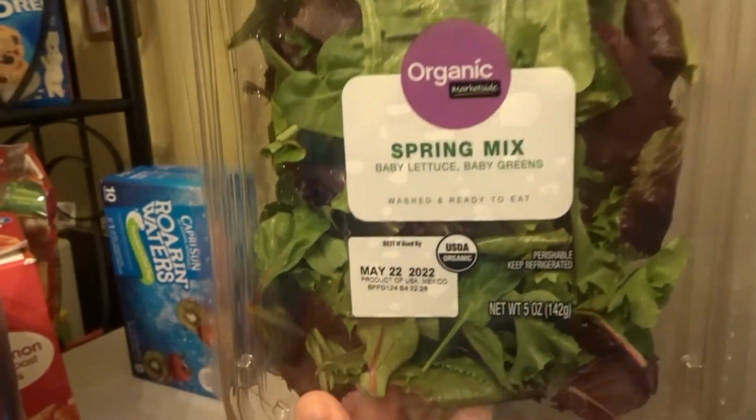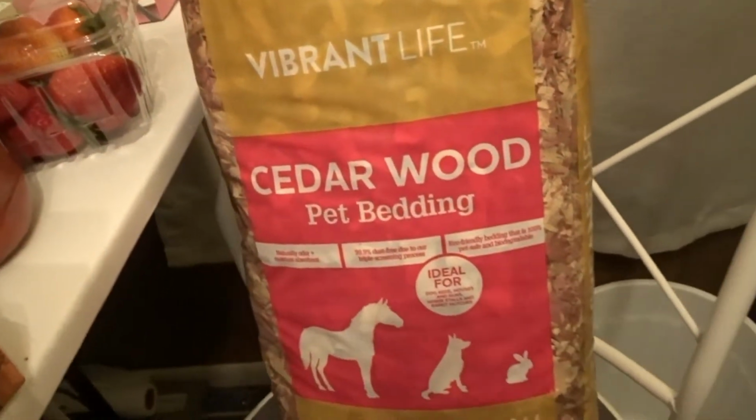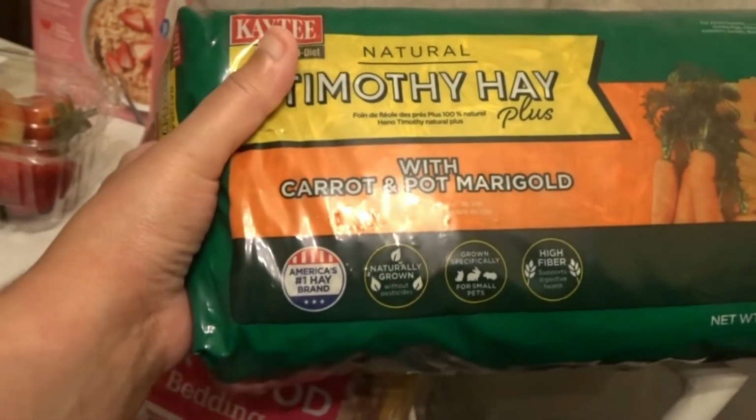some spring mix, baby lettuce and baby greens, some Warren Waters Capri Sun, and strawberries and cream instant oatmeal. For Snowy, our rabbit, some cedarwood bedding, and some Timothy hay, and this one has carrot and pot marigold.